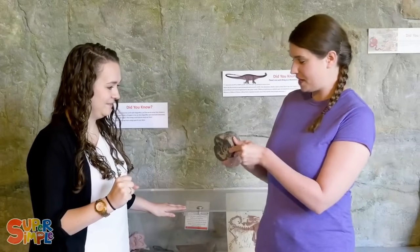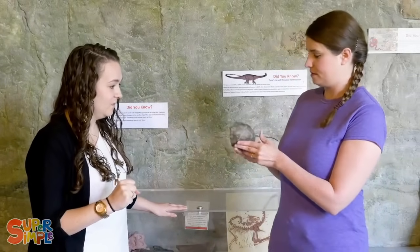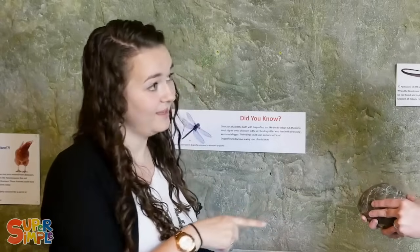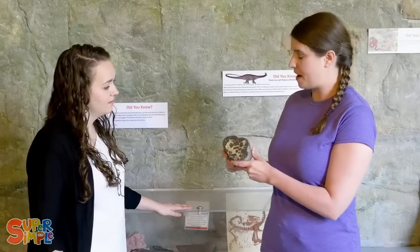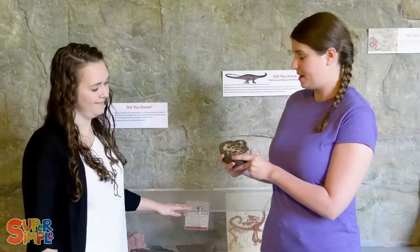Yeah. Well, why do we keep dinosaur poop around? Well, dinosaur poop, when it turns into a rock like this, it's called coprolite, and it tells us all about what the dinosaur ate when it was alive. Oh, really cool. So that's how we find things out about dinosaurs. Yeah. All right, you can take the poop back.